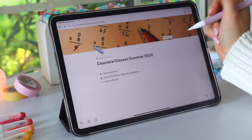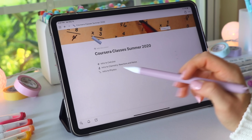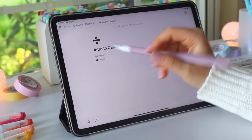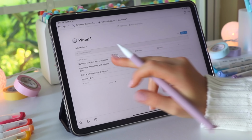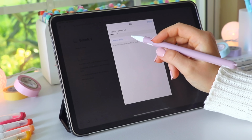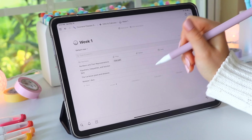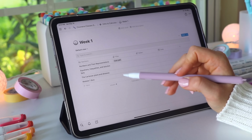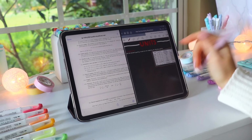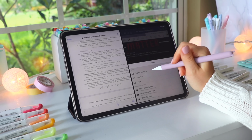So all of this comes together in this app called Notion, and Notion is where I can combine everything into one place. I'm not going to go over everything right now, but in short, Notion is an organization app that you can use to make to-do lists, habit trackers, calendars, and pretty much anything you can possibly imagine regarding organization, schoolwork, work, etc. I'm personally using it just for my classes, and the way I'm doing it is I have a separate page for each of the classes, and within those pages I have separate sections for each week.